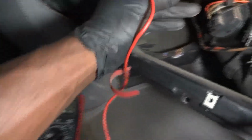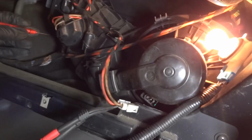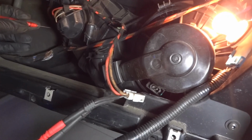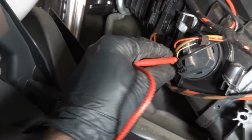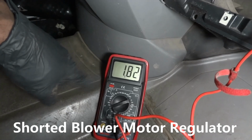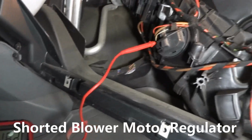So now I'm gonna back probe this small wire. So far, our blower is still running. Okay, so the test light is on, which means our blower motor is running constantly right now. So let's back probe this wire over here. Now let's look at our meter. So we have 1.81 volts. So this regulator is shorted.